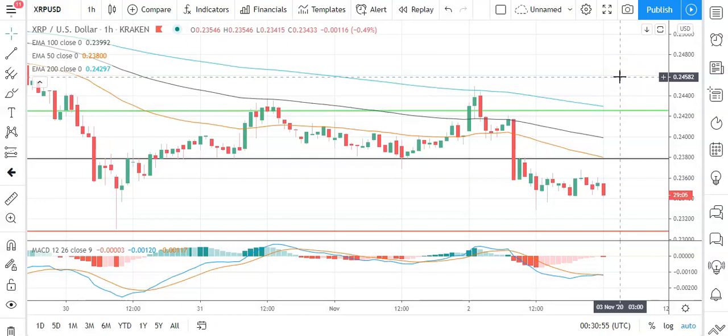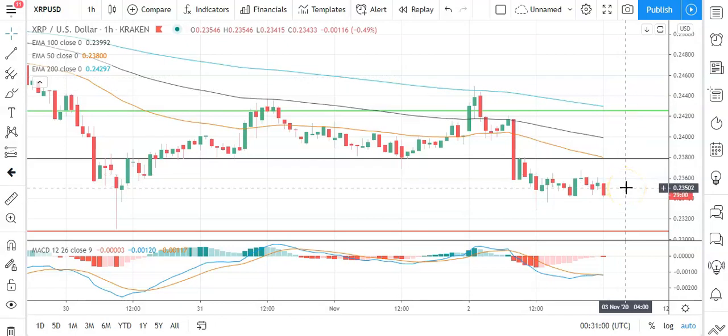The second major resistance level sits at 0.2497. Failure to move through the pivot brings the first major support level at 0.2307 into play. Barring an extended sell-off on the day, Ripple's XRP should avoid sub 0.23 support levels. Second major support level sits at 0.2259.